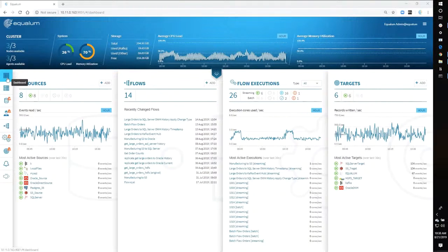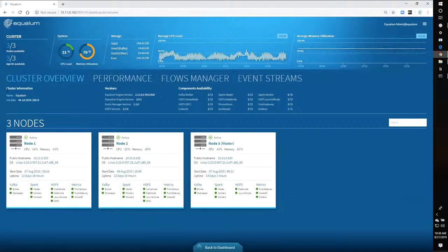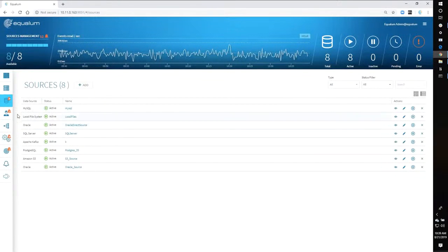The top icon is an icon that will return the user to this dashboard. The second icon will provide the user a per node view of each node within the Equalum cluster. The next icon is the source management view, which provides the user details and status of each source definition within the cluster.